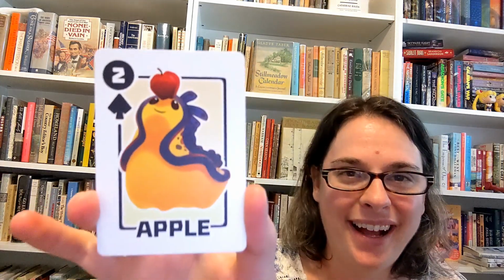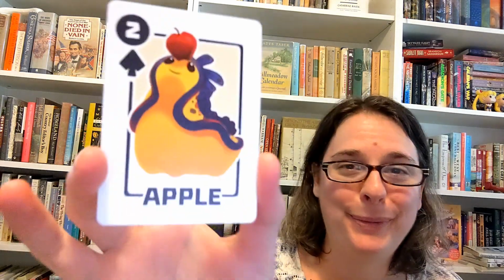I just opened this deck up on Friday for my Friday reads video, so it was a brand new deck of cards. So I need to do better here. So it's a 2, and that's a Doomslug Apple.